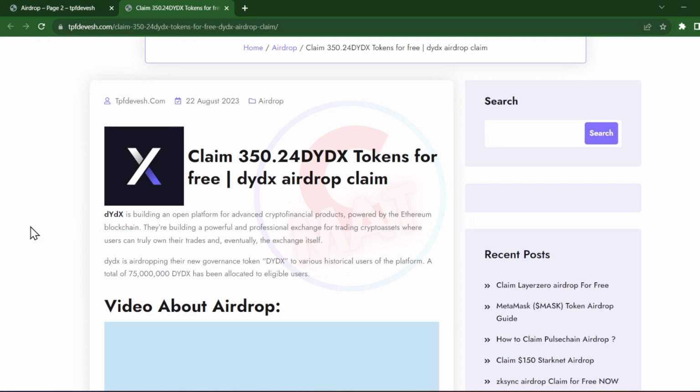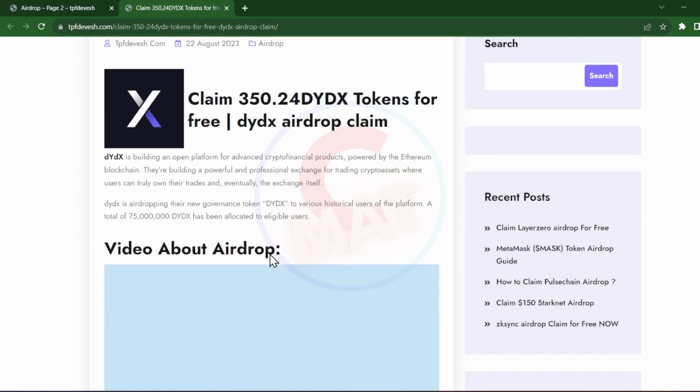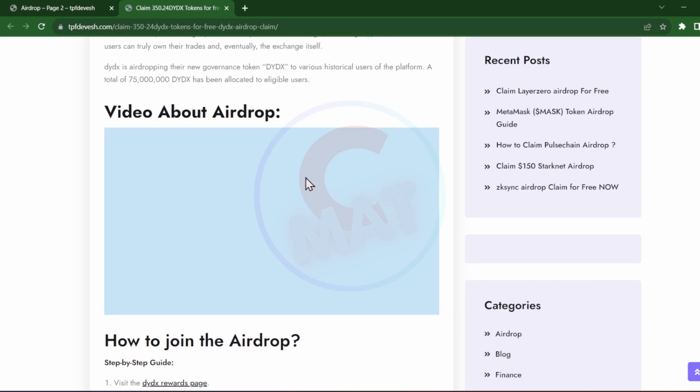dYdX is building an open platform for advanced crypto financial products. Powered by the Ethereum blockchain, they are building a powerful and professional exchange for trading crypto assets, where users can trust their trades and the exchange itself. dYdX is airdropping their new governance token, DYDX. A total of 75 million DYDX has been allotted to eligible users who are ready to claim their airdrop for free. So how can you claim the dYdX airdrop for free?